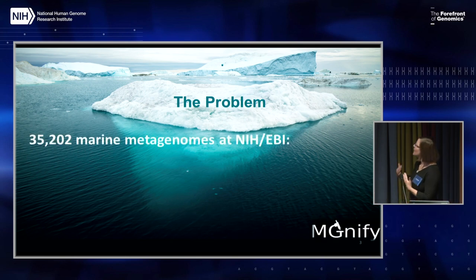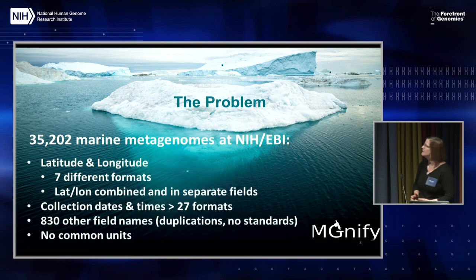So in my world, we have about 35,000 marine metagenomes, which is fabulous and a huge repository of metagenomic data. But the problem is if you actually go and dig into these data sets, there are seven different formats for latitude, longitude. There's 27 different collection dates and times, over 830 other kinds of metadata fields, and none of it is consistent. So if you want to do a global analysis of information about the world's oceans, you can't possibly do it given the data that are there initially.